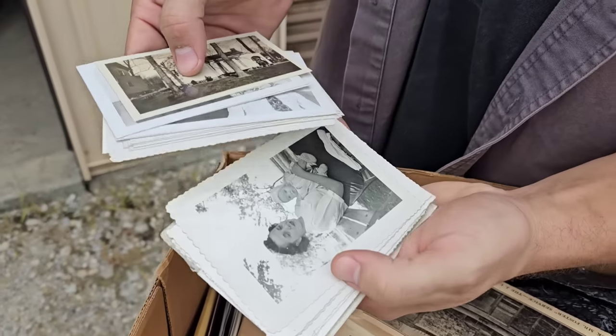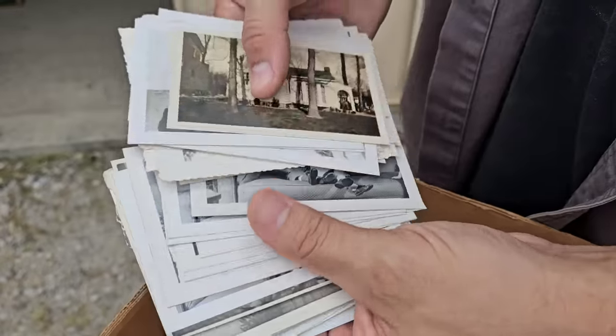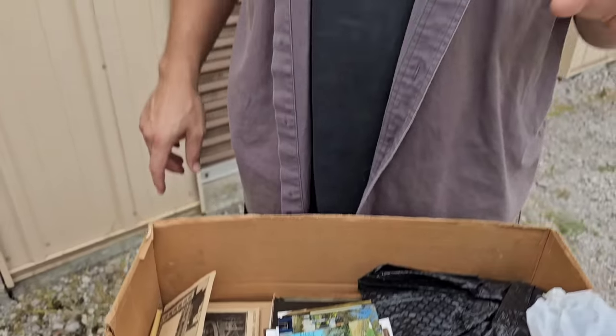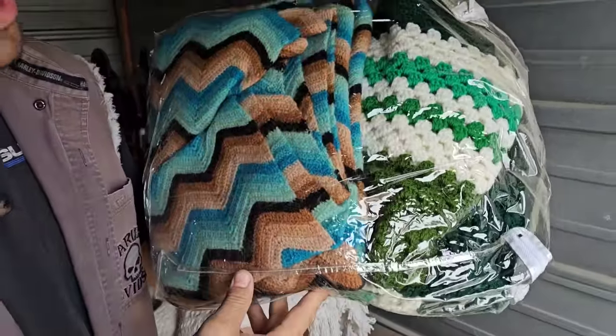Oh my goodness. This unit is so good. Look at this. Look at this. Oh my goodness, this is incredible. This is absolutely incredible. And we just started peeking at it. Every grandma has got to have an Afghan. Every grandma is quilting, right? We love this stuff.